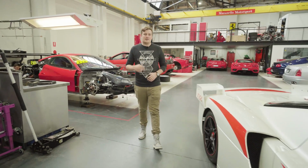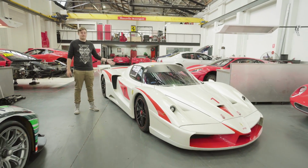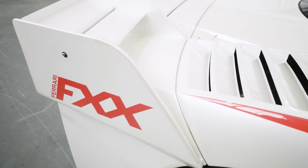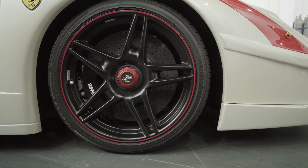There are two very special cars at Maranello that I want to show you around. And the first is this, the Ferrari FXX. Now this track day special can't be driven on the road, obviously. But it also can't be competed in any race series around the world.